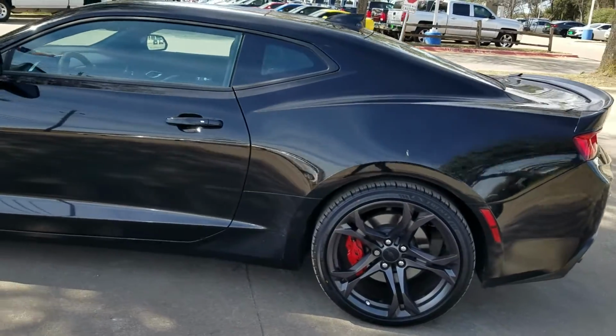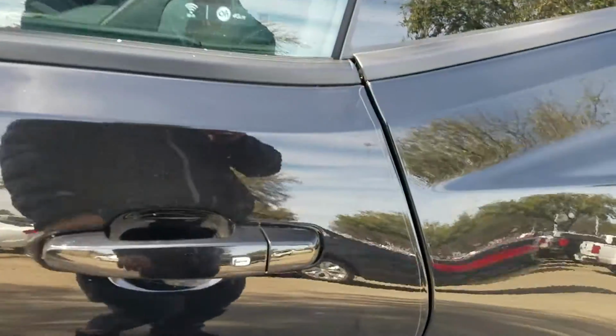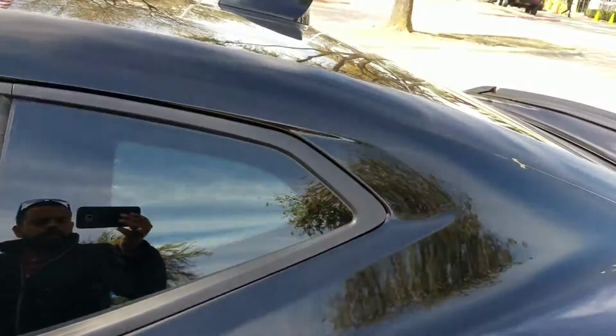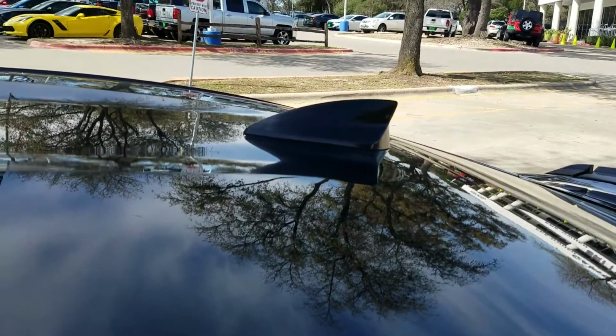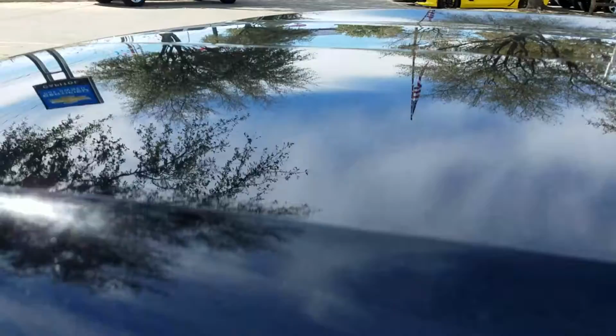And there's no scratches or dents on it. This does have the keyless entry system, so you just hit the button, it'll unlock it for you. It does have built-in Wi-Fi. You got the blade spoilers, so that'll do all your OnStar, Wi-Fi, FM, AM, satellite radio. You can drive through the car wash, don't worry about the antenna falling off.